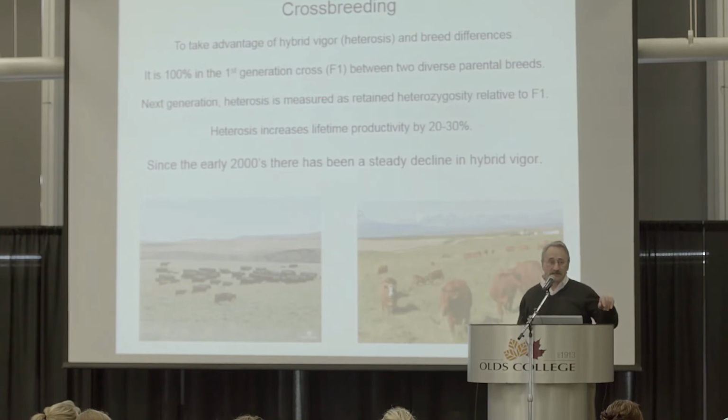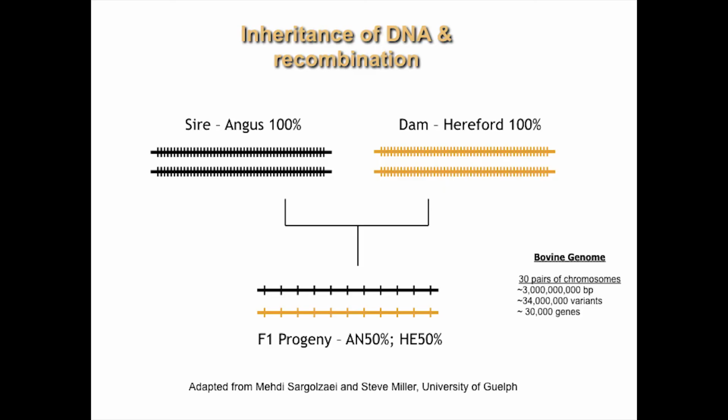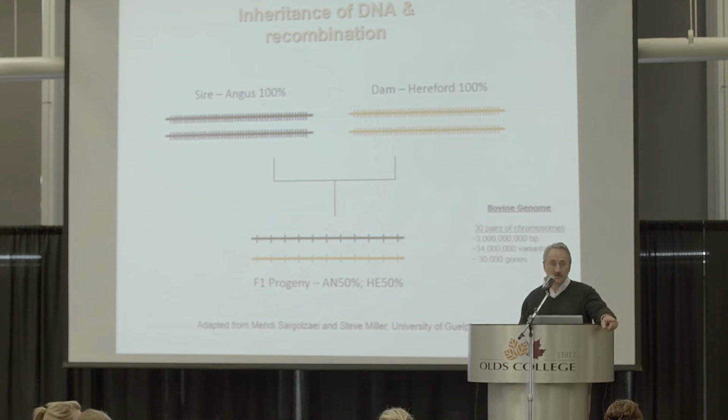The other thing that messes that up a little bit is a genetic phenomenon called recombination, or genetic crossover. DNA is actually inherited in chunks every generation. What I have up on the screen is a depiction of one chromosome for an Angus sire and one for a Hereford dam, and that's going to be my cross. Every generation, every chromosome has 2 or 3 crossovers. It's kind of like Mendelian sampling, the mixing of the genetic material so that the animal has more variability, and it's actually an evolutionary check so that animals don't become a genetic bottleneck.